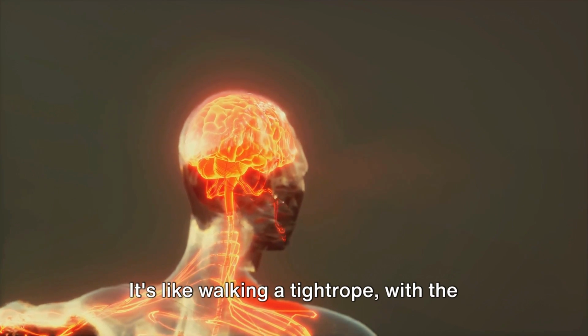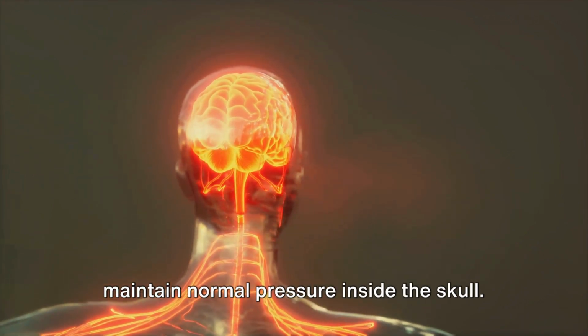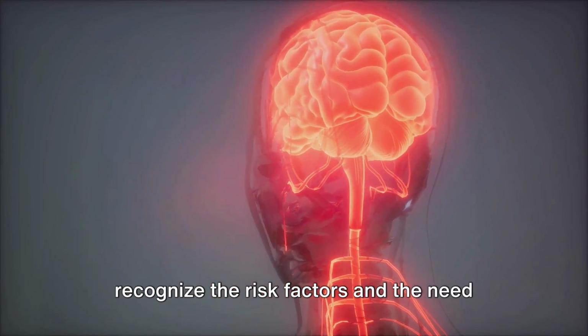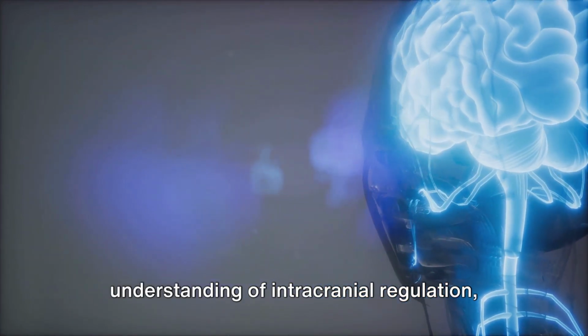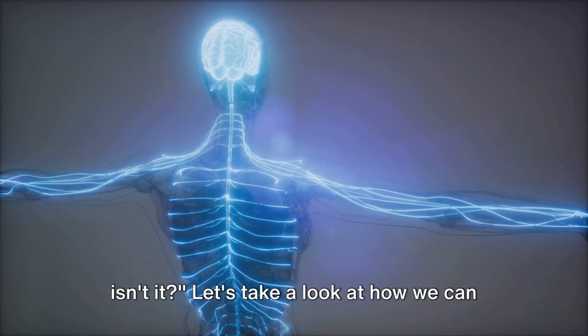It's like walking a tightrope, with the body constantly trying to balance and maintain normal pressure inside the skull. Understanding these alterations helps us recognize the risk factors and the need for prevention. By staying vigilant and proactive in our understanding of intracranial regulation, we can contribute to healthier, happier brains. Prevention is always better than cure, isn't it?